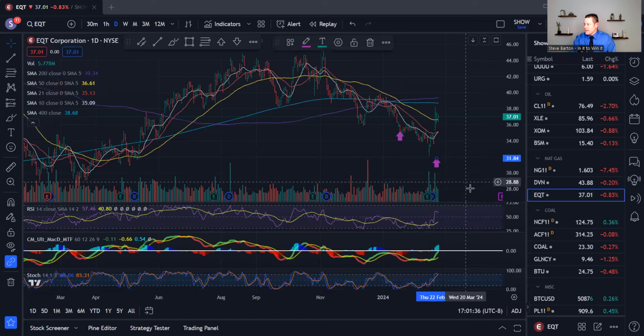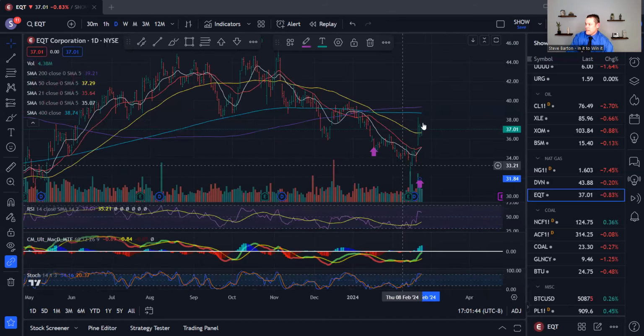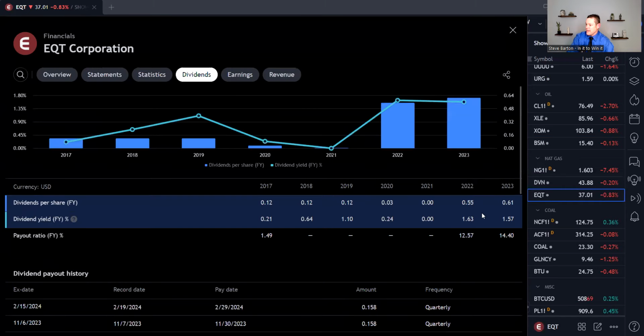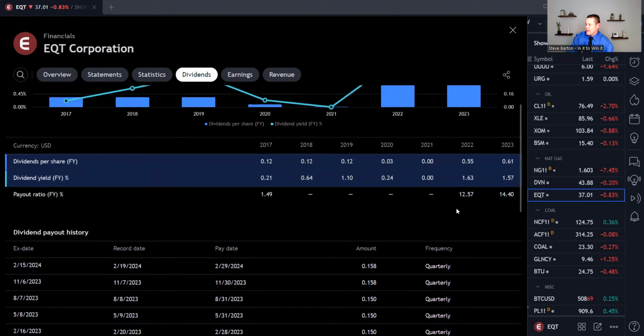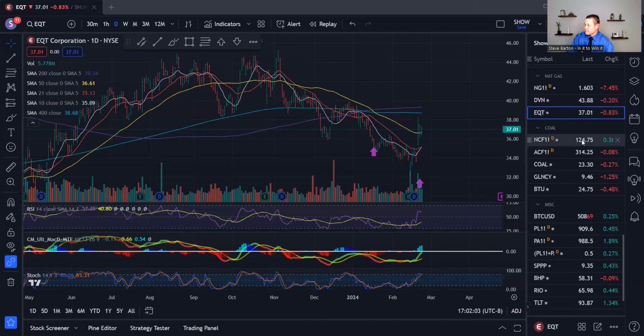Equitable, our limit order did not hit. We had it at 31.84, which we think we're going back. We must have found some exact level. We got into the weeds there, but it basically just shot up on a good earnings report, and everyone loved that. Got another dividend. Here's the dividends. Not fantastic, but if you believe in the natural gas North American story, then this company should benefit quite well.